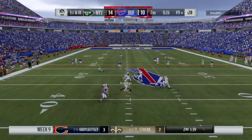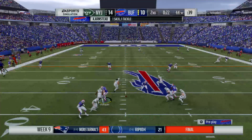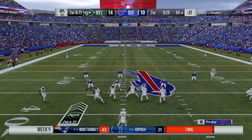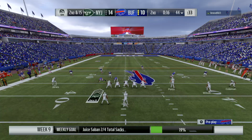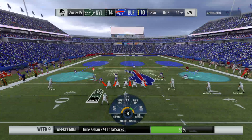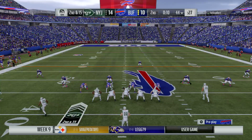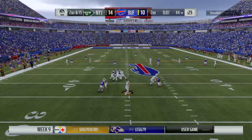They go back to the air here after the INT on the last drive. And they take him down. The Bills get to him. Eric Armstead able to swamp him from that defensive tackle spot for a loss of 5. They're going to look to throw.